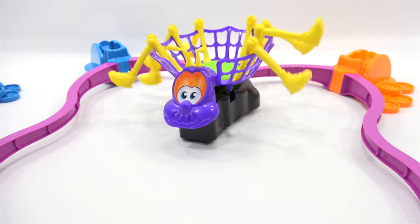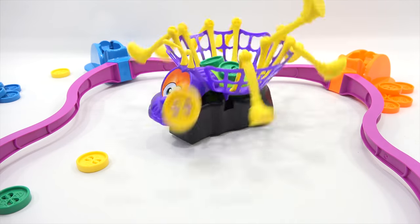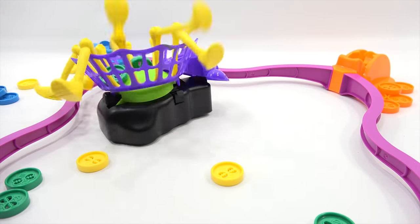3, 2, 1, Weber. Weber! Oh, he's in line for you. There's one. Come on. There's two. Oh, you're not fair. Oh, that was right there. Come on, Weber. There we go. Oh, way over. Oh, boy.